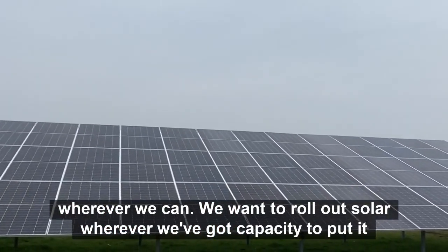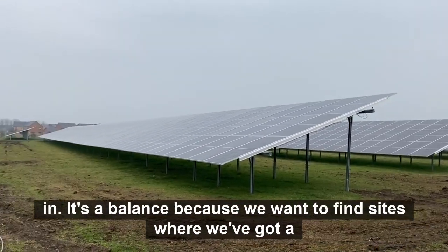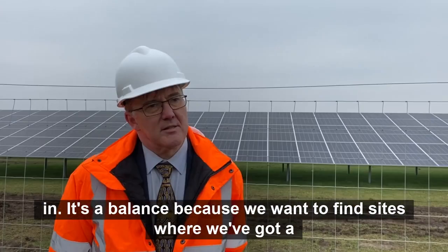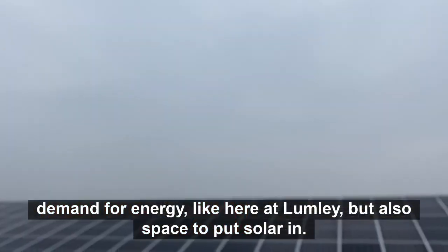Well, we want to roll out solar wherever we've got capacity to put it in. It's a balance because we want to find sites where we've got a demand for energy, like here at Lumley, but also space to put solar in.